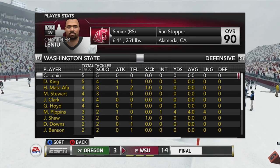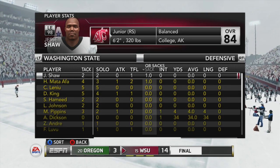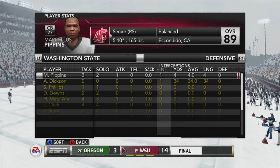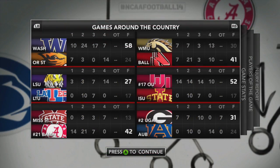Our offensive line gave up way too many sacks. That was a huge problem today. Hercules Mataafa with 2 tackles for loss. He had a sack. Jesse Shaw had a sack. And 2 interceptions, one by Alex Dixon, the first of his career.